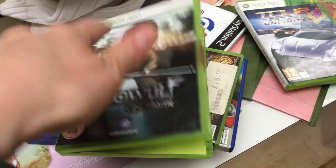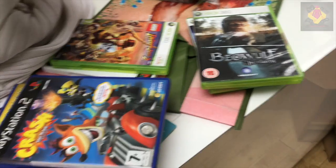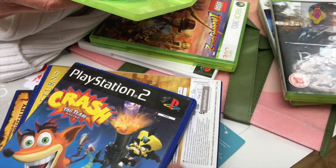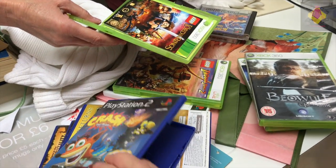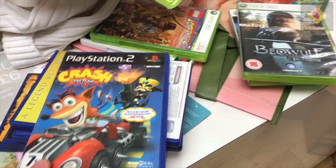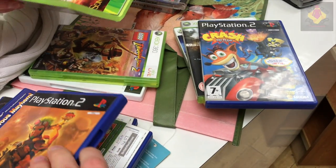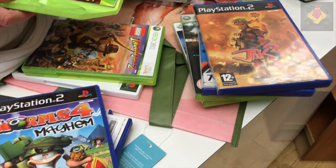You will get the odd copy of your Final Fantasy 7, 8 and 9 in a charity shop, because unfortunately people that take them in don't know the worth. And yes, it's great to be able to help charity and give something back. Most of these games were on gift aid, so it meant that this particular store got an extra 25% from the government based on what I spent, and I did spend £30, so I'm happy that you can kind of pay it forward by giving back to charity.